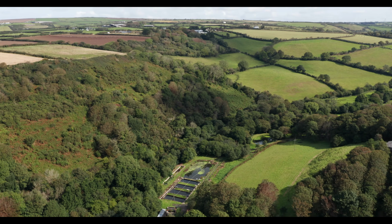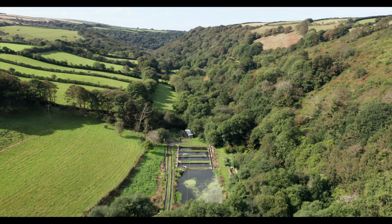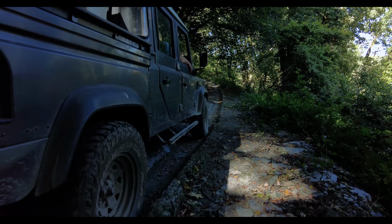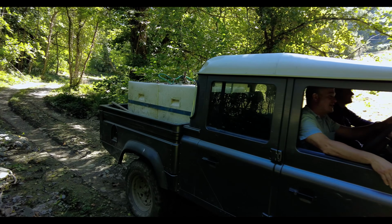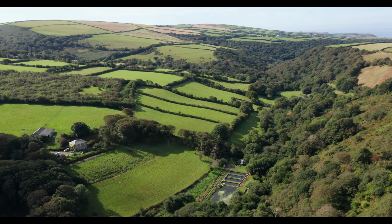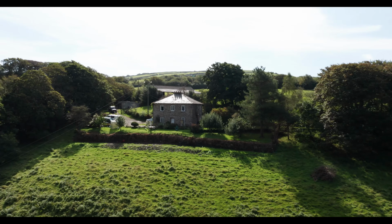So geographically, we're situated just off the coast, just outside Boscastle, in the hills above Boscastle, on North Coast Cornwall. We're not a big trout farm, we're a tiny trout farm. We're a family-run business and we're very lucky to be situated here in North Cornwall because we do get a lot of rain, we get a lot of sunshine, the river conditions are perfect by and large, and even though it can be pretty rough and windy and horrible in winter, it's a perfect place to live.